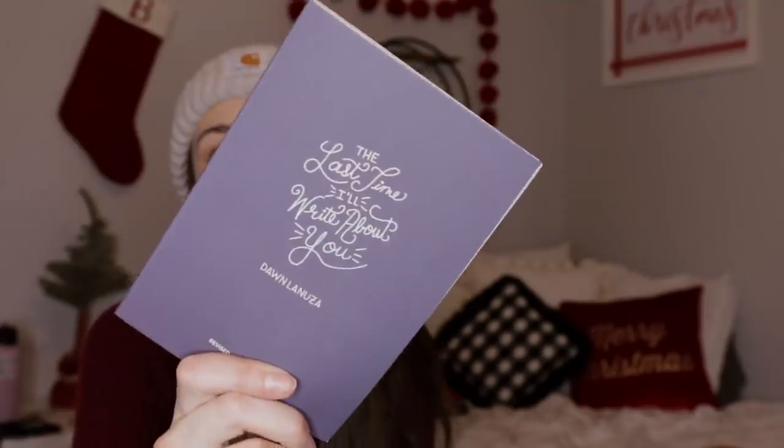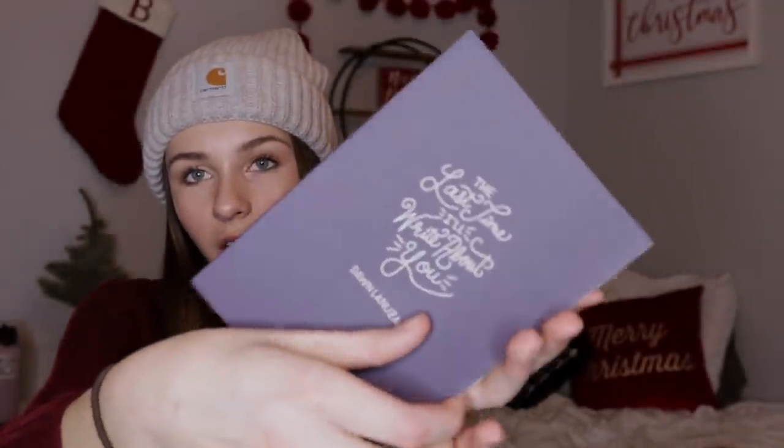I'll just kind of continue with non-clothing items. So my mom got me this book. If you watched my Christmas wish list, you would know that I love deep poetry books, and this one is called The Last Time I'll Write About You, and it's basically a collection of poems.